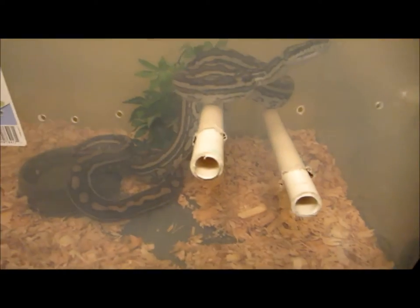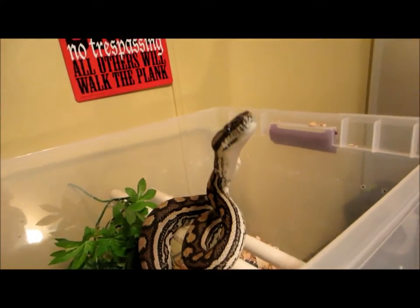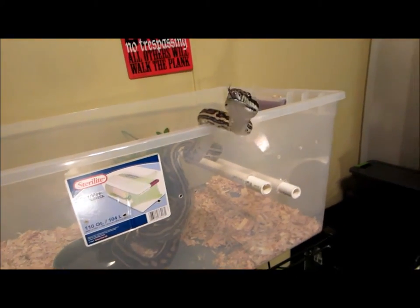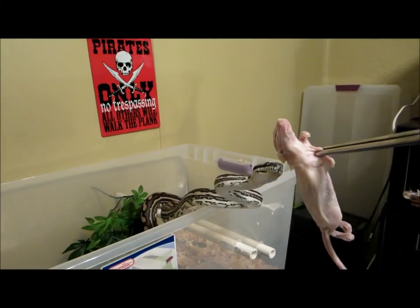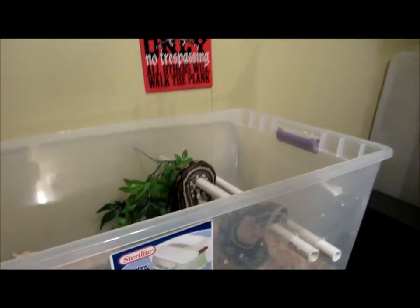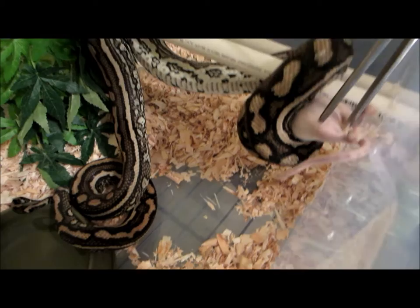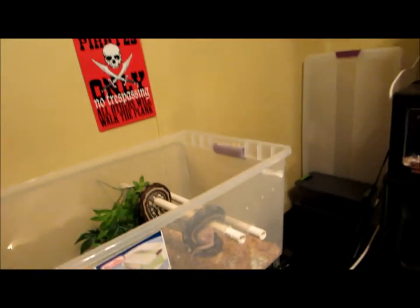And over here we have one of the carpets. This is Hannabella. She's probably gonna lunge out at me. Let's see. She's getting so much nicer, but she's got a crazy food response too. There you go. She's a cool snake.